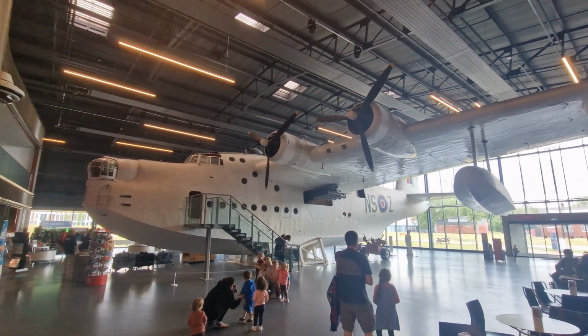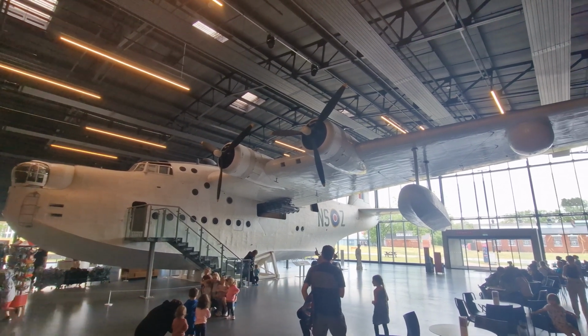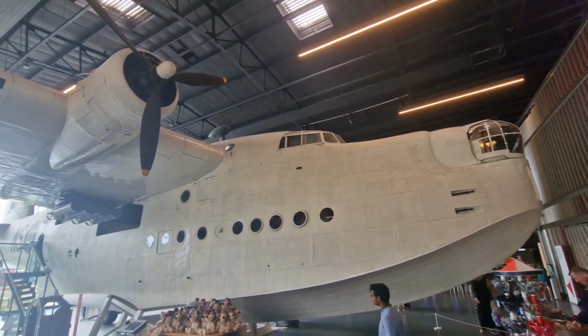Now this plane we're looking at is the Short Sutherland MR5, which was a flying boat patrol bomber, which served through the Second World War. It was also so heavily armed that it became known as the Flying Porcupine.